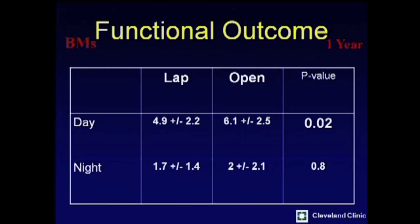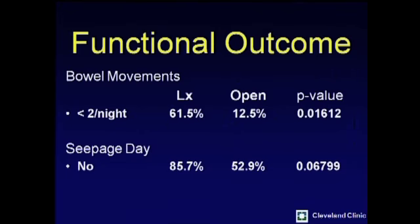Obviously they're going to recover quicker and have less pain and discomfort, but we also found some functional outcomes at 1 and 5 years' time. That included the number of daily bowel movements, which was significantly less in the laparoscopic group versus the open group. Furthermore, the chance of them needing to wake up many times during the night was much less in the laparoscopic group. So, some very compelling functional data.